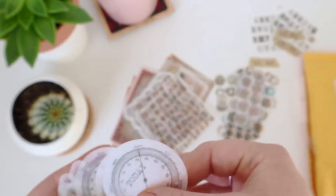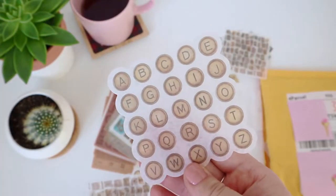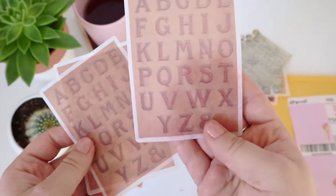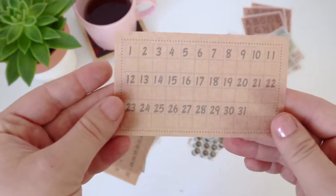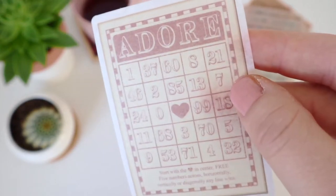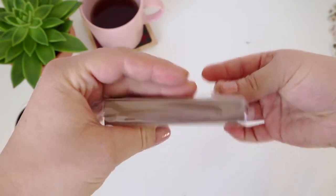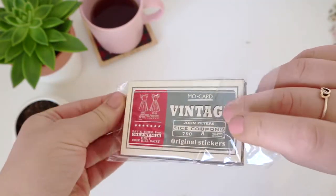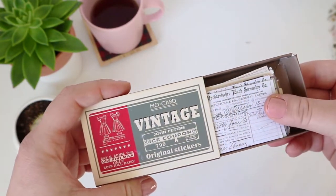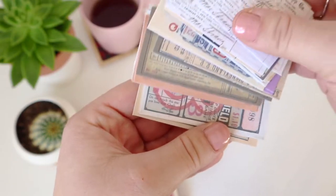So this set has a few pieces that are perfect for bullet journaling. And then there are some genuinely cool retro pieces you can use in any spread. Personally, my favorite is this Love Bingo sticker. Moving along with my general theme, I also got these vintage cards. I think these are a really great addition to my collection of vintage crafting supplies.